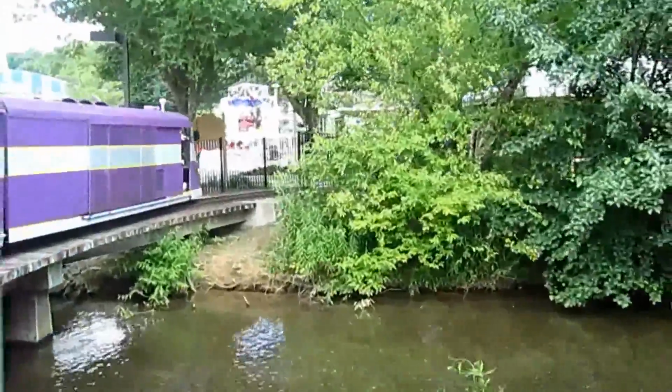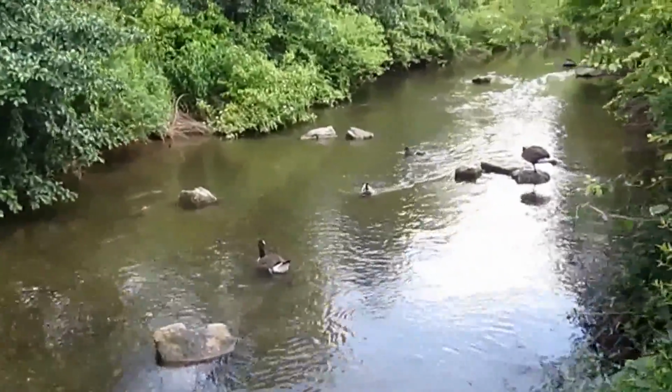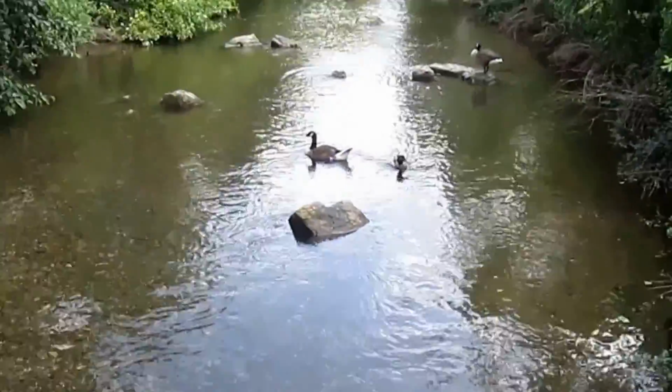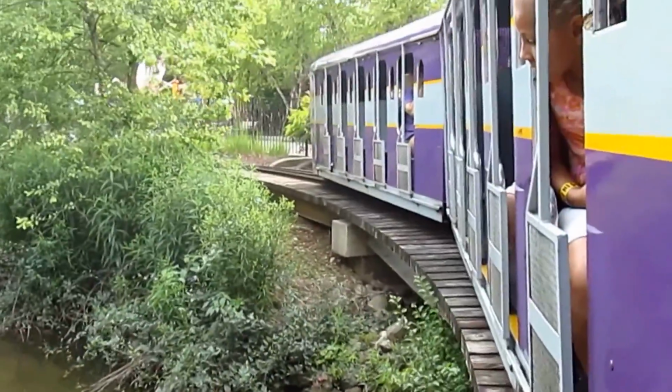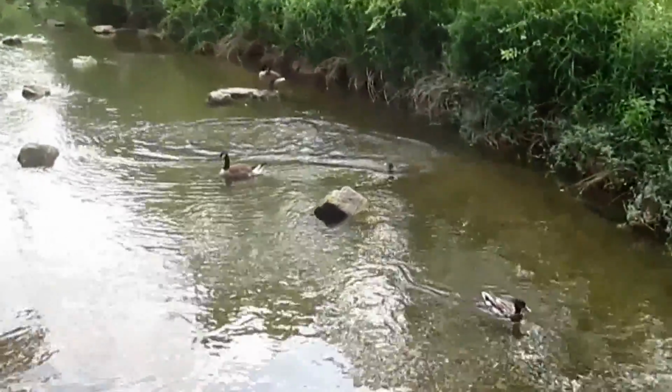Now we're approaching a station. Remain seated till the train comes to a stop and I open the gate on your car. Watch your head and your step when you exit from the cars. Then exit at the front of the train.